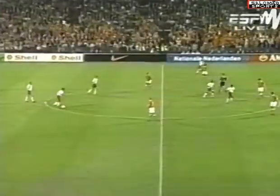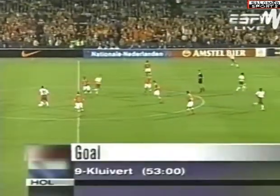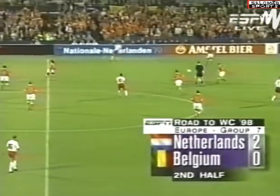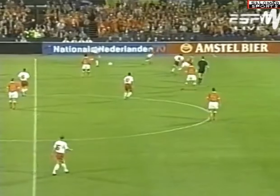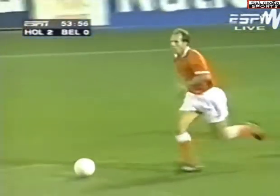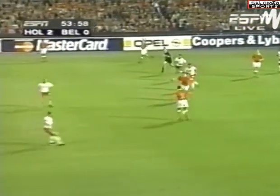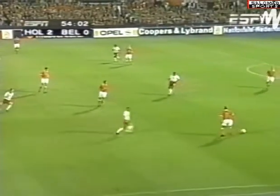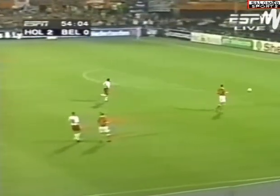Great goal by Patrick Kluivert. His sixth international goal, it came in the 53rd minute. His first goal in World Cup qualifying. The Netherlands 2, Belgium 0. And Patrick Kluivert taking that goal expertly. Well set up for him by Dennis Bergkamp. Arthur Numan there playing that one back.